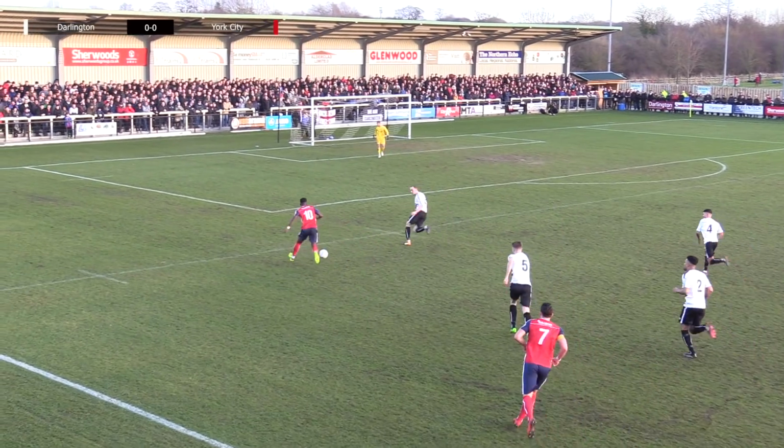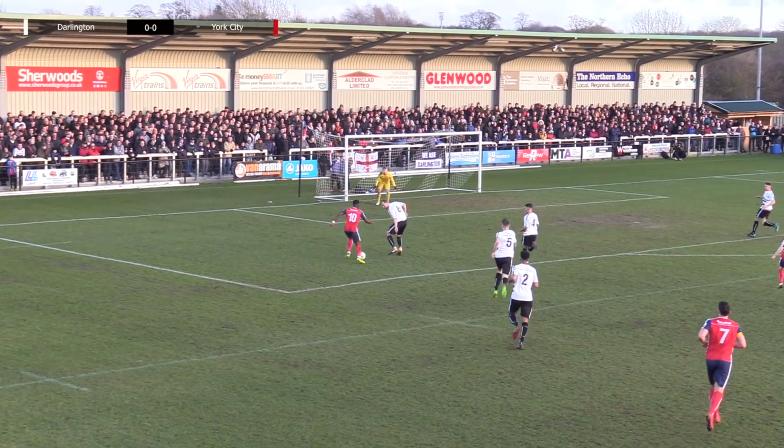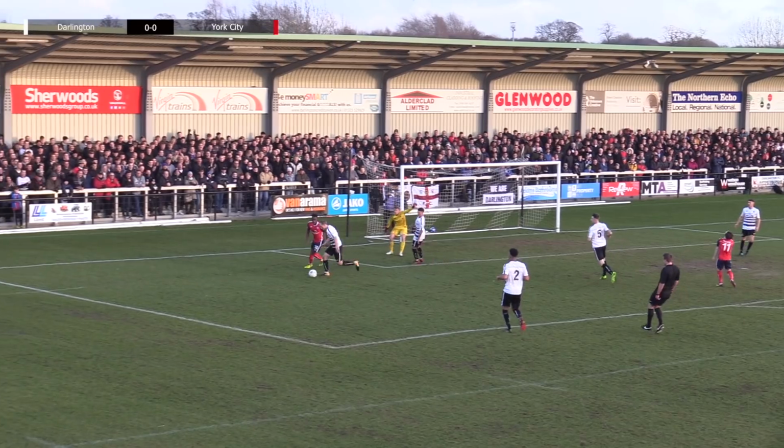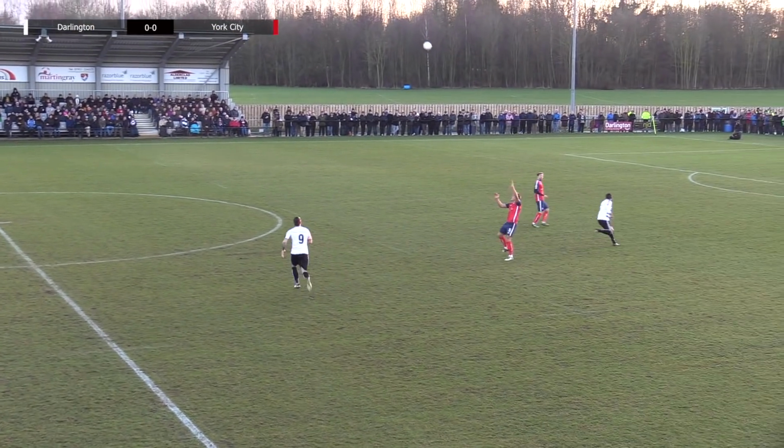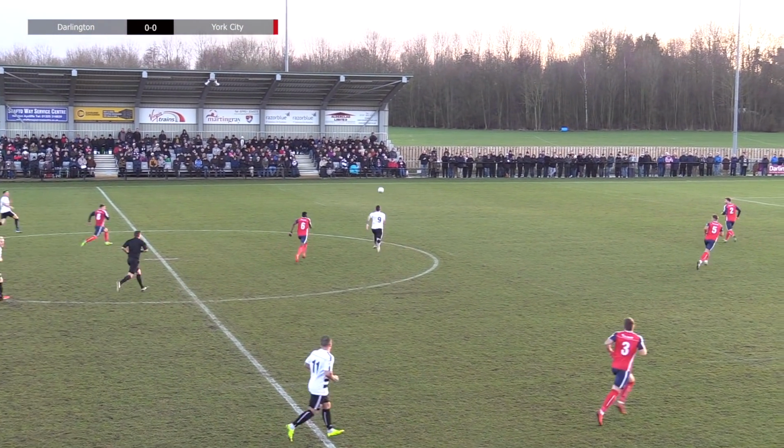Morgan Smith's beaten the first challenge of Heaton there. He's running at Brown inside the box now. He keeps running. Gary Brown's took the ball off his toe wonderfully there. Great tackle by Gary Brown. And Gary Brown emerges with it and clears the ball long as well. And Rhys Dyche is going to try and pick up some seconds in the centre circle.